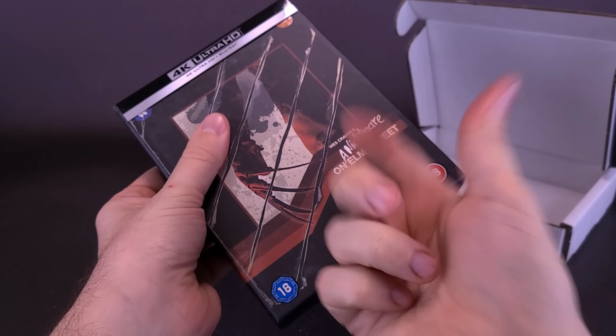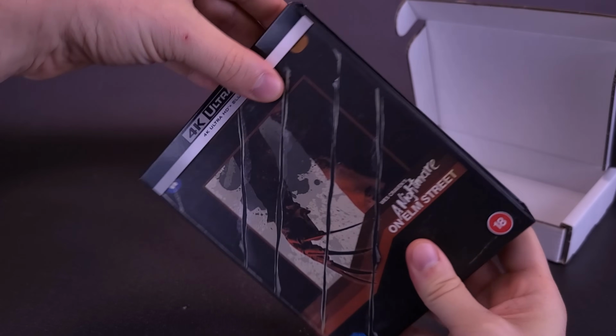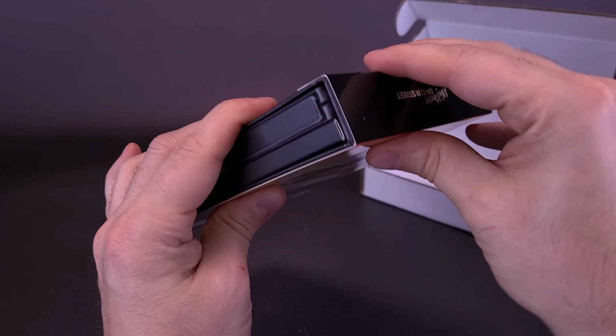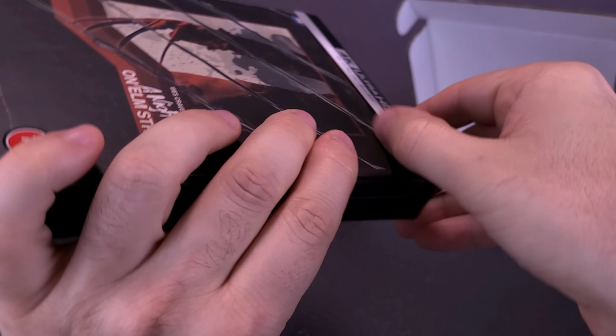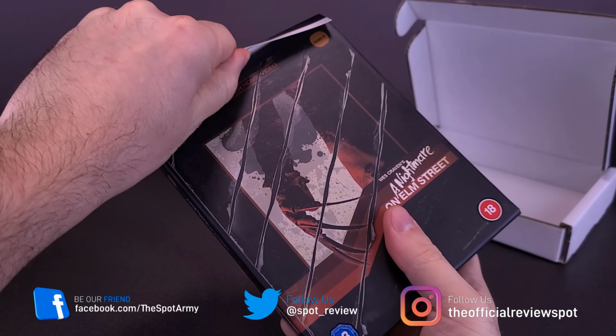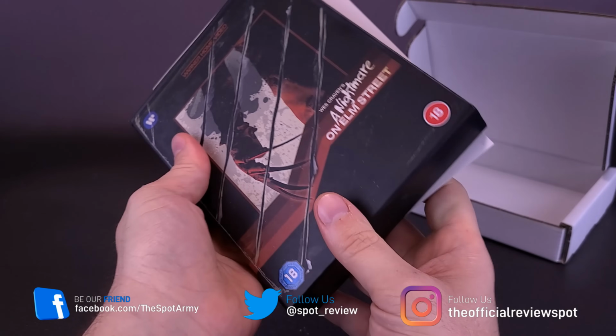It's got a hard cardboard case, first of all. You've got yourself the J card. So can we just remove that? Does this come off? No, it actually doesn't come off. I thought that it did. Oh, maybe it's just got a little bit of adhesive to it. Yeah, let's see if we can take this off. You could leave it on if you want.